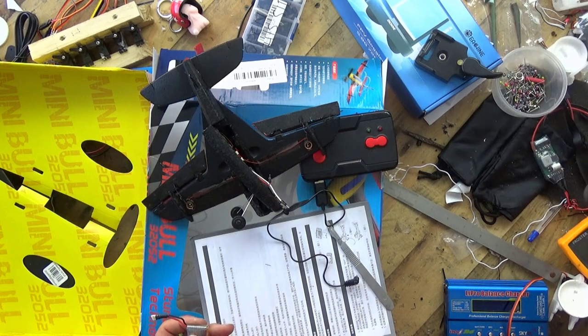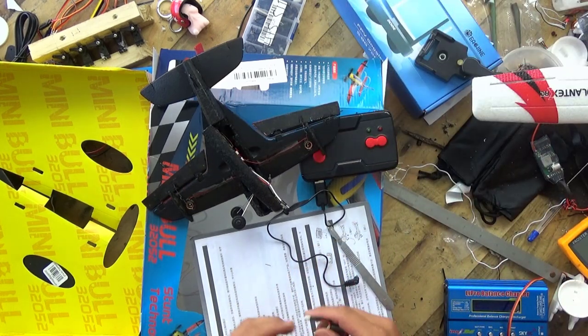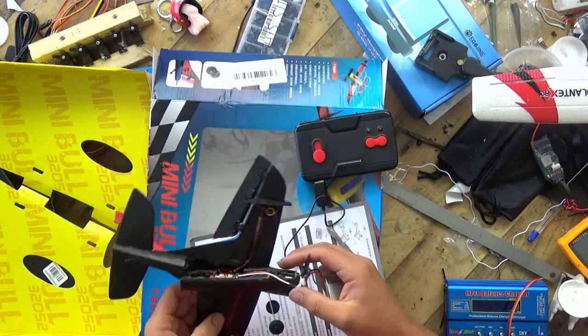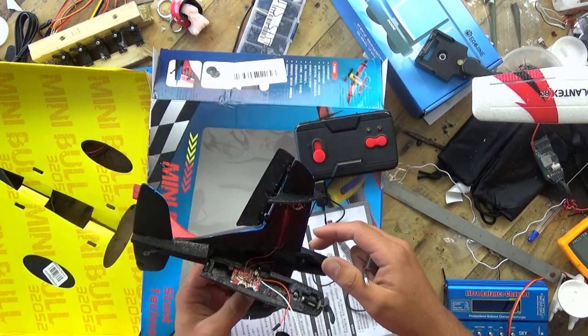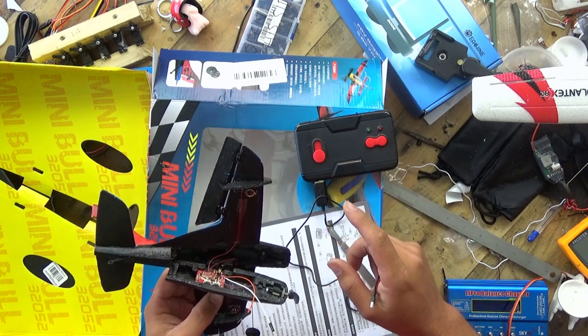Well, actually, no, I'm not using the one out of my Vlantage Twin Star or Train Star, because that one's well cool. And this one is definitely proving to be a turd here. But let's soldier on.